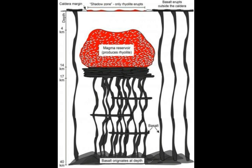Here you have the schematic drawing by USGS of the magmatic system underneath the Yellowstone caldera, and the process that is leading to the shadow zone. From the bottom, we have the basalt originating at depth, and then you have the columns coming up towards the surface. Now above these basalt columns, you have the magma reservoir producing rhyolite resting on top of them.